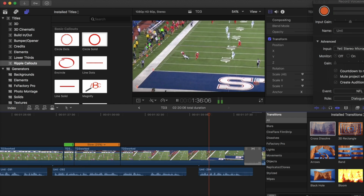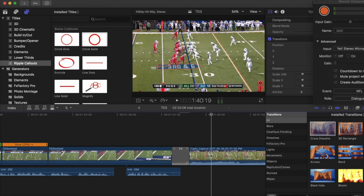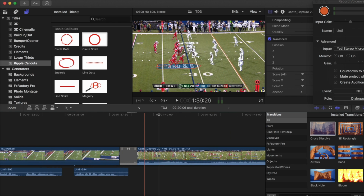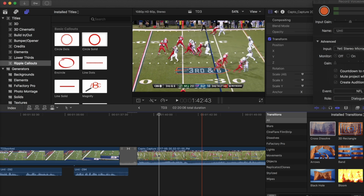So here's the third touchdown of 2016. Trying to get open. And so then you'll get to see the broadcast angle of the play. So hope you enjoyed this. I'll go ahead and piece this together and put it out.